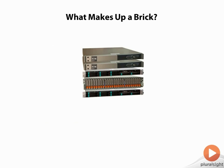So what is inside a brick? Here's another diagram without the InfiniBand switches, since it's only 1 brick. So you have your 25-slot disk enclosure, what we call a DAE, disk array enclosure. It holds 25 2.5-inch eMLC solid-state disks. The 10 terabyte unit uses 400 gig disks. The 20 terabyte unit uses 800 gig disks. But other than that, it's the same configuration.